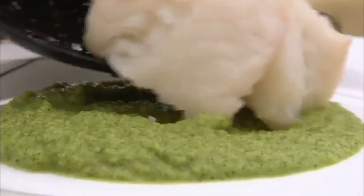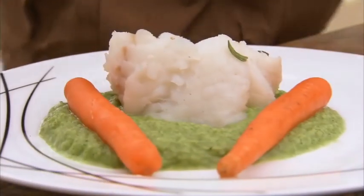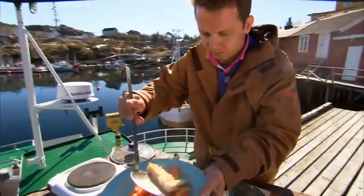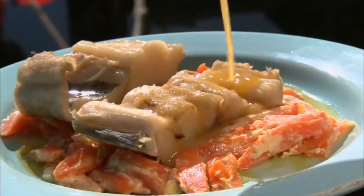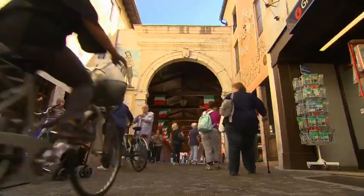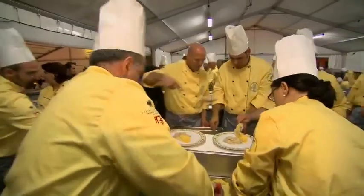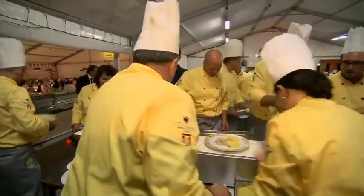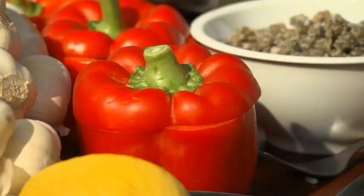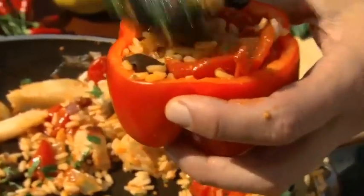I'll start off by making a simple dish with fresh codfish, broccoli puree, and carrots. And then I'm going to relive an old classic Norwegian dish, semi-dried codfish with caramelized butter. And then we're going to Italy to learn how Italians use dried Norwegian codfish to make a whole range of different dishes, among them baked peppers with codfish, rice, olives, and garlic.